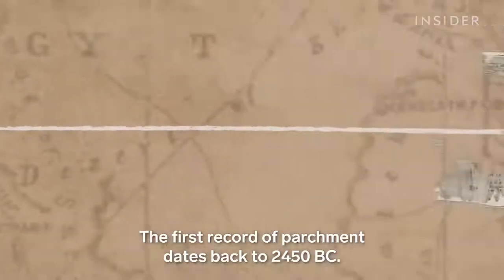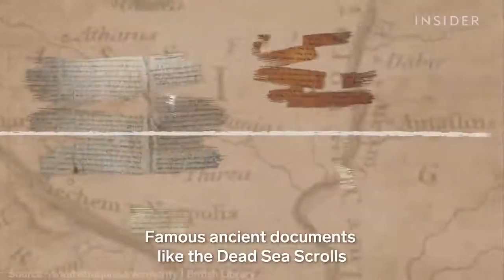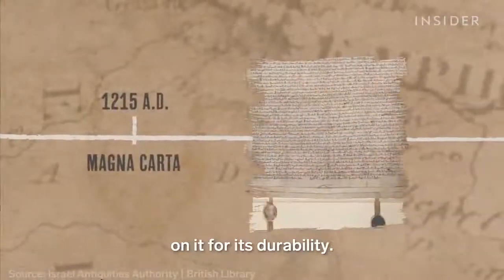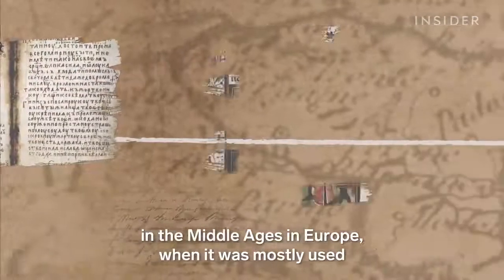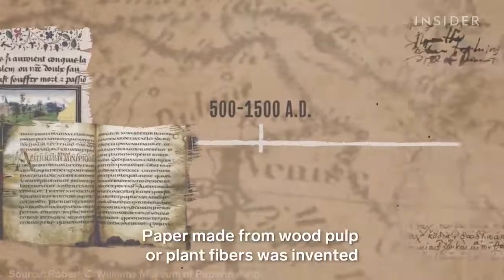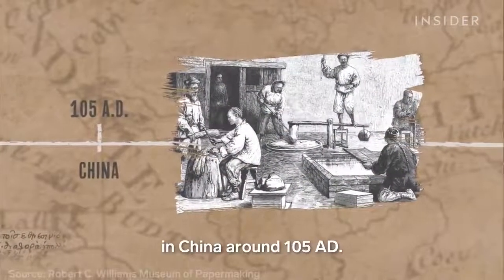The first record of parchment dates back to 2450 BC. Famous ancient documents like the Dead Sea Scrolls and the Magna Carta were all written on it for its durability. The use of parchment peaked in the Middle Ages in Europe, when it was mostly used for illuminated manuscripts and book bindings. Paper made from wood pulp or plant fibers was invented in China around 105 AD.